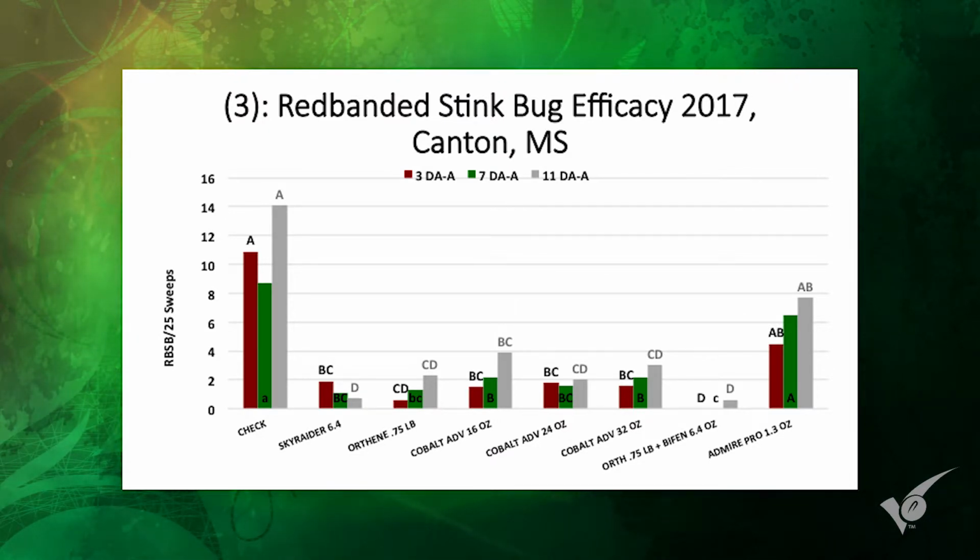Skyraider, that's a pyrethroid plus imidacloprid. You've got Orthene at 3/4 pound, Cobalt, a couple of rates, 3 rates, and then Orthene plus bifenthrin, and that's the products of choice that we recommended this year to most of our growers, based on the work that we had done in previous years, where we just got enough out there to do some tests in '16.